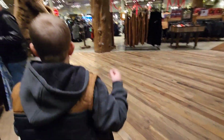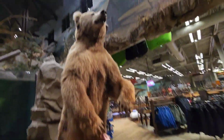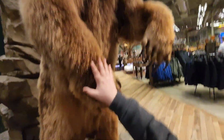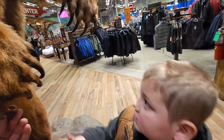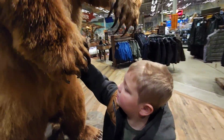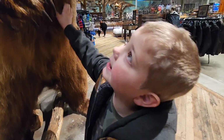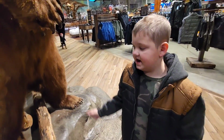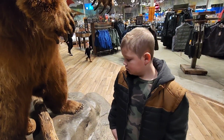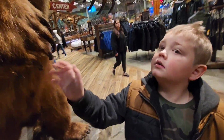Oh, look at this bear over here. Look at that bear. Whoa! That thing's huge. I want to feel the claws. Feel the claws? Whoa! That's cool, isn't it? This is more like a real bear. Yeah, it's a real bear. Is it dead? Yeah, it is. It's just a skin. They took a skin and put it over something to make him look like a real bear. Yep.